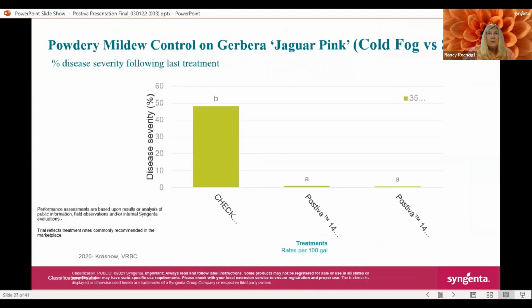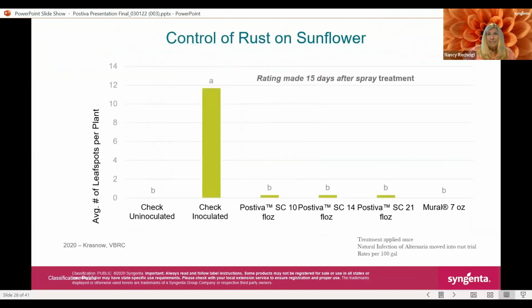We also have some trial results looking at applications through cold fog. Many of you have auto fog and cold fog systems, and you can see here that Postiva did an excellent job even with a cold fog treatment. This was rust, just showing you control of rust on sunflower.